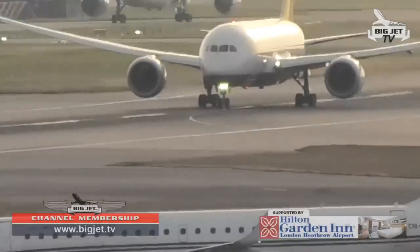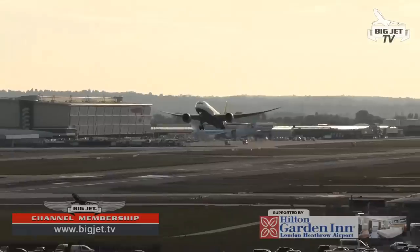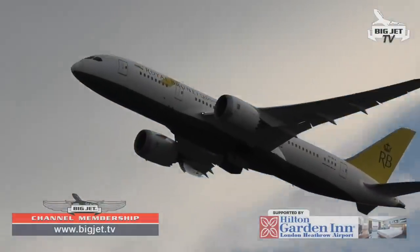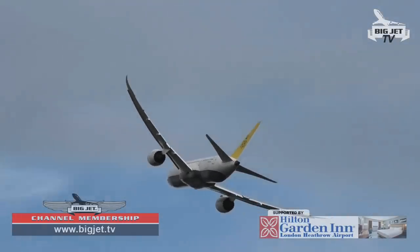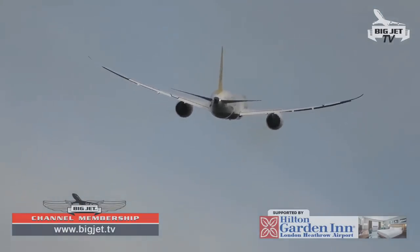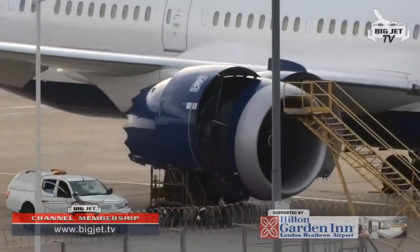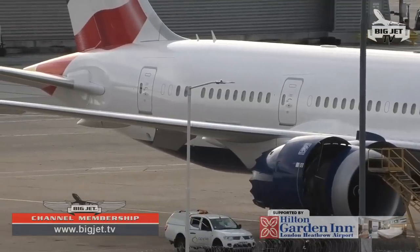God, this is a long Dreamliner, man. This is Royal Brunei. Is that quite rare, that Embraer? Wow, look how low and long this is. Low departure, man. Go on, son. Oi, mush. Get out of town.